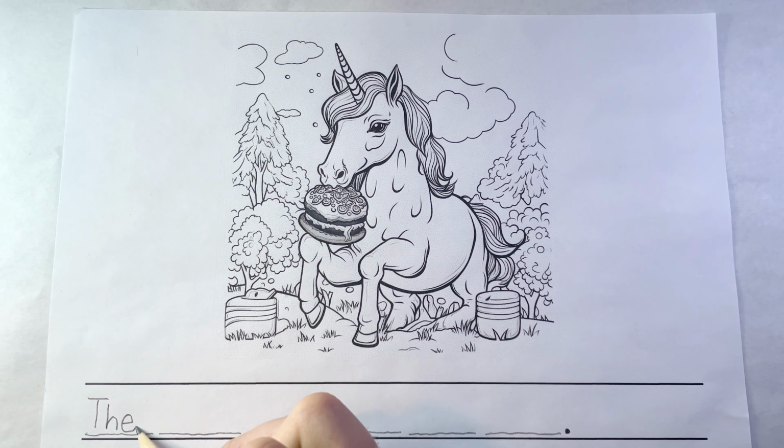The unicorn will eat the burger. Will is a sight word, and I'm going to tell you how to spell it right here. Ready? W-I-L-L. The unicorn will eat. Eat is another very popular sight word. I love to do it myself, and I'm sure you do as well. It's spelled E-A-T. The unicorn will eat the burger.